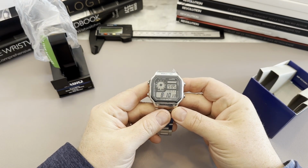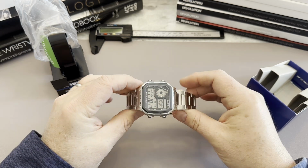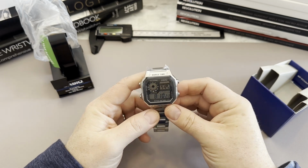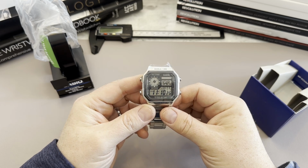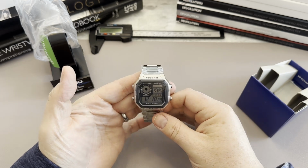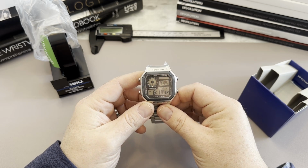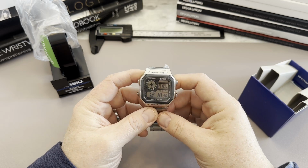So there it is, a pretty handsome watch. Definitely, I would say that this is 80s inspired. It has that square face, kind of retro styling, digital. It doesn't quite remind me of the original G-Shock that I had back when I was a kid, but it definitely looks like a sibling or a cousin of that watch.